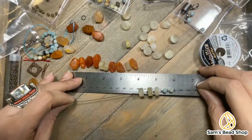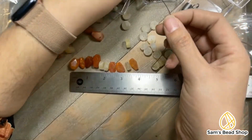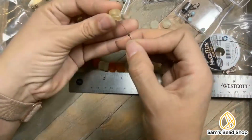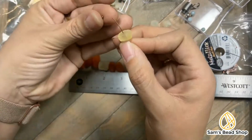Okay. So we're not anywhere near 7 inches with this. I'm going to put some more citrine on. And I'm talking about what I've already strung plus what's there. At first I was like, I don't think you've strung 7 inches. Not even close.